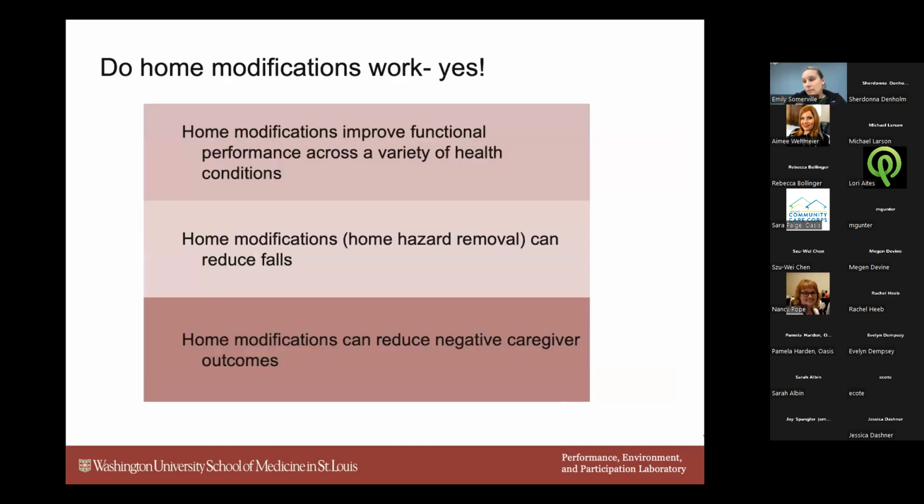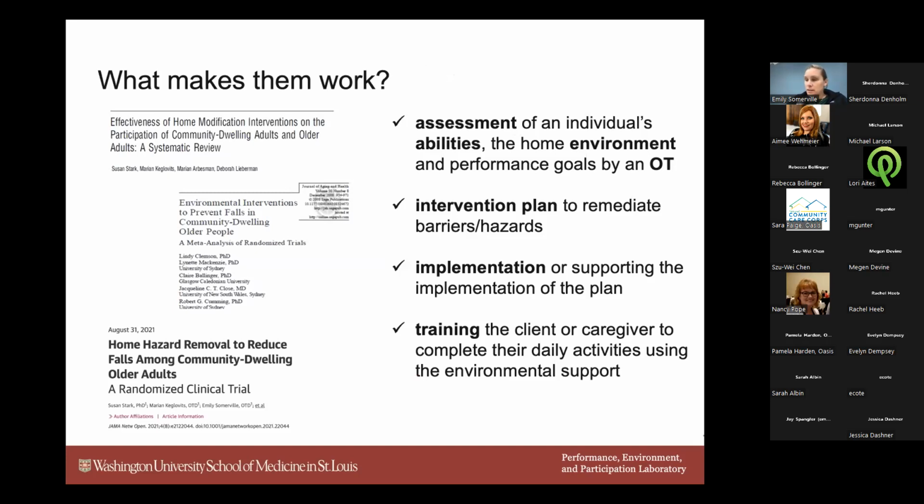And the good news is that we know that home modifications work. They work to improve function for people with a variety of different health conditions and disabilities. Specific home modifications or home hazard removal can prevent falls, and home modifications can also reduce the negative experiences that come along with caregiving. But probably one of the most important things of all of this is it's not just any home modification intervention that works. When we look at all the evidence overall in a comprehensive approach, there are certain criteria that have to be met in order for the intervention to do those things it's capable of, like improving functional performance and reducing falls.